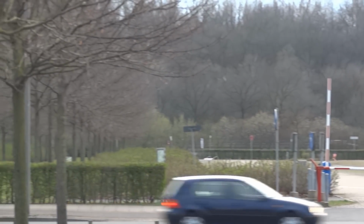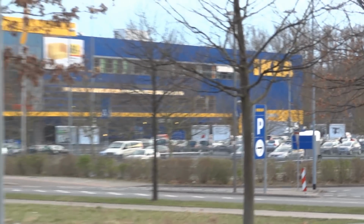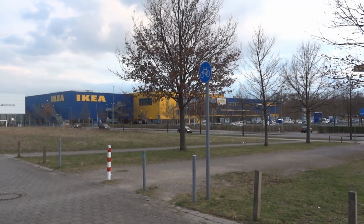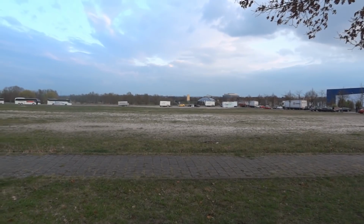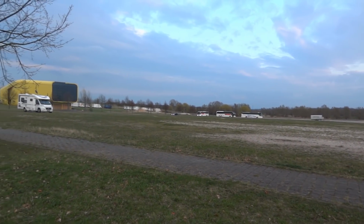Of course, my parents drove here in the car. The IKEA was not there back in 2000. That was put up at a later point. Well, a lot of the pavilions were torn down, so plenty of empty space.